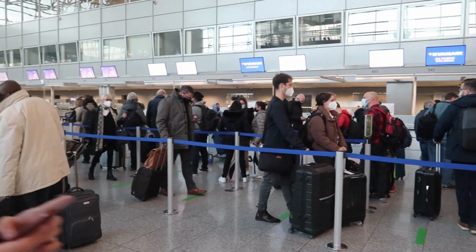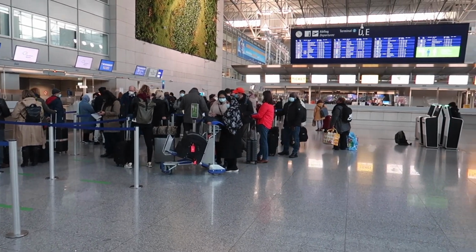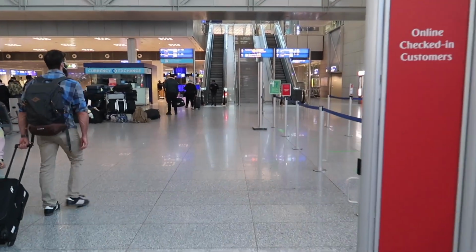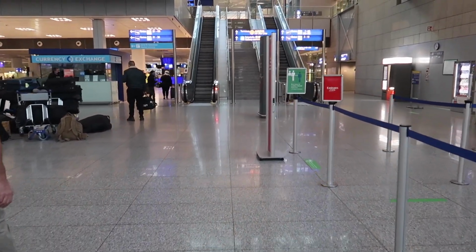Here's the Ryanair Check-In counter, which we won't need because we use the online check-in. In case you didn't know, Ryanair charges you 50 euros for using the check-in facilities at the airport. So make sure you have your boarding pass ready or this trip is going to end up much more expensive than expected.